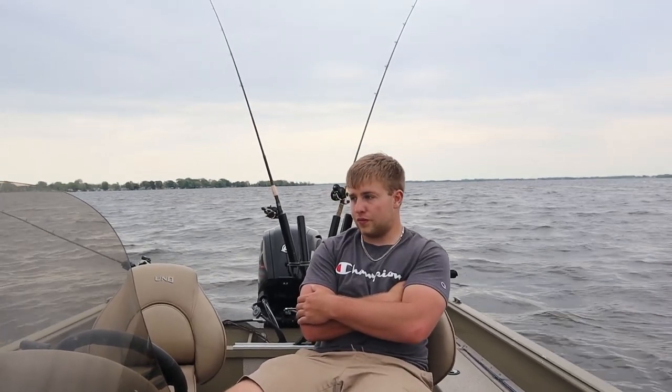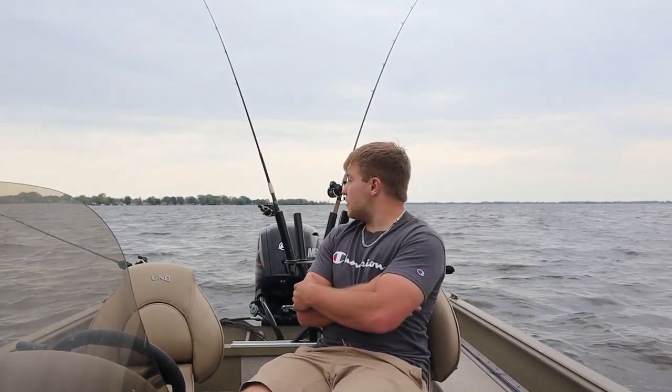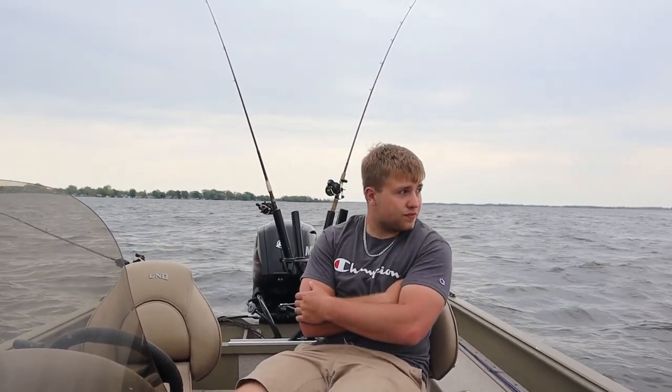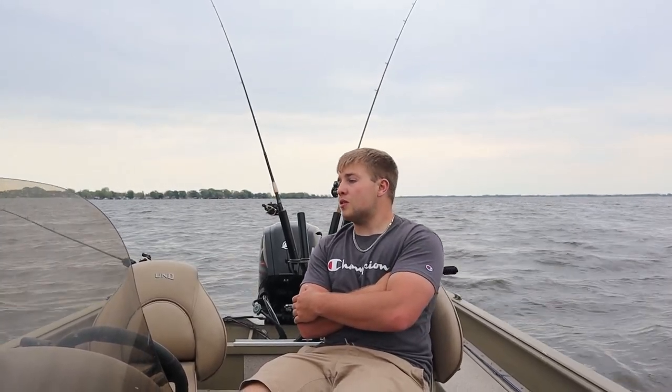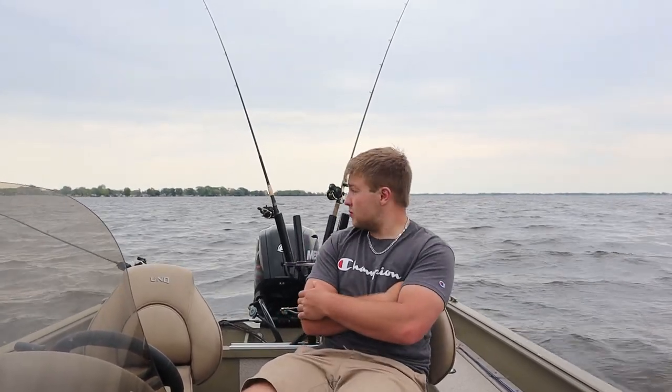So kind of getting a little bit to the end of our run, so might pick it up here in a little bit and head over to a different spot and try that out. This spot ain't producing. I'm marking some stuff on the graph on the side image, but I don't know.